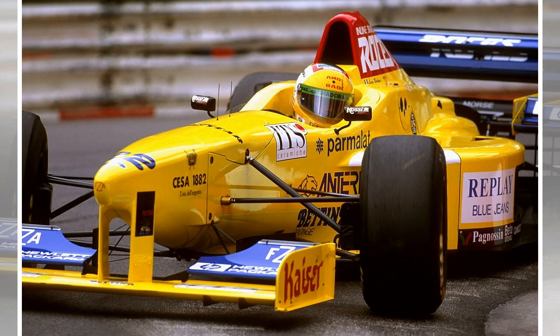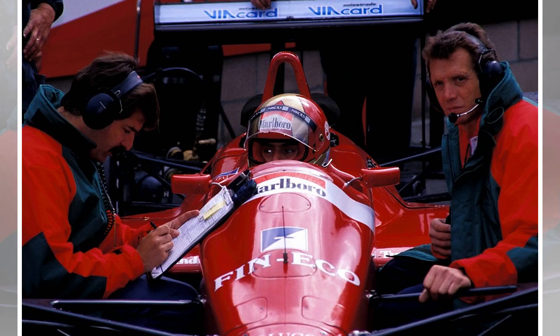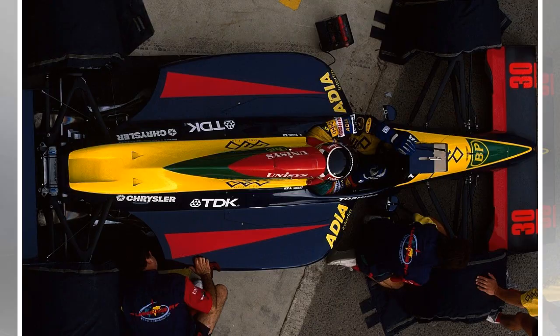The oft-mooted cost cap is no nearer to fruition than it was a decade ago, when the possibility of a £40 million limit being imposed on teams prompted political chaos, including the possibility of a breakaway championship. While Mercedes spent over £300 million, not including its engine division at Brixworth, to win the 2017 world title, fourth-placed Force India required a mid-season buyout in 2018 to survive the campaign.